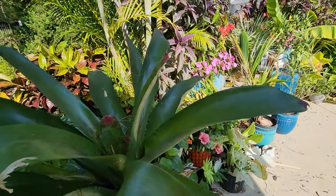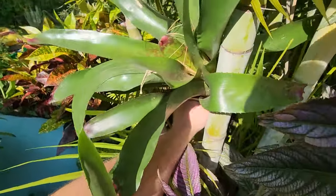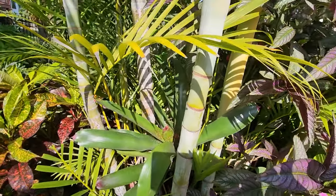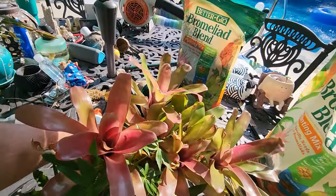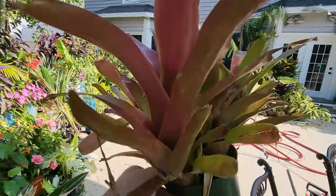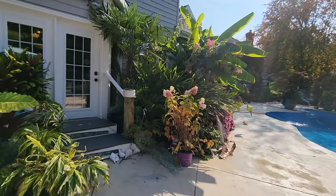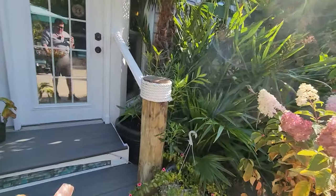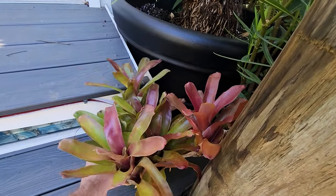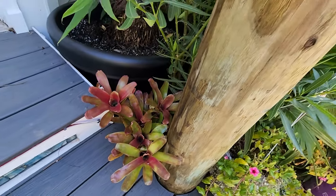What do I do with it until then? Let's stick it over here. Just make it work inside the areca palm like that. Yeah, I don't mind that. Naturalizes things. This is the Neoregelia Fireball, and I just moved that because I needed to get out of the way when I was moving the Adenidia palm out of here for the greenhouse people for right now, or maybe for a while. Just keep that right there. I like how that looks.